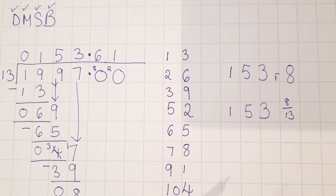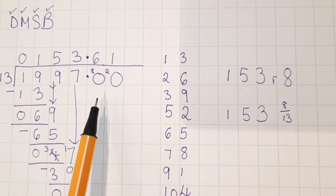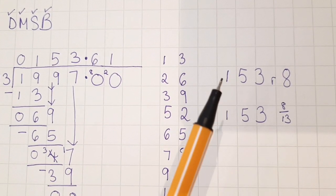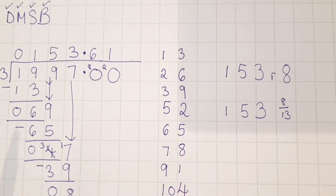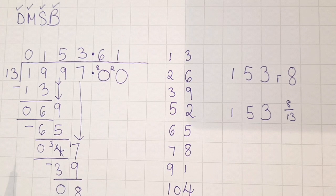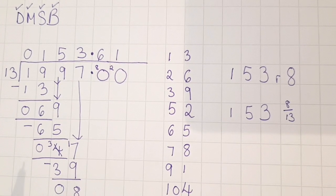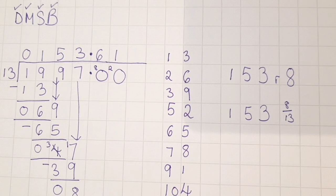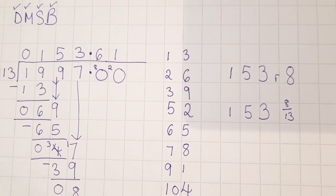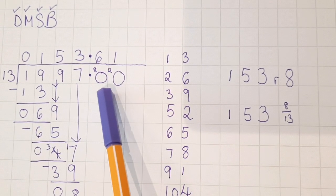Okay. And I suppose the way that you express the remainder, whether it's as a decimal, a whole number or a fraction, really depends on the question. So you need to make sure that you're reading the question carefully and just think, well, is the question asking me to divide money? In which case it would be most appropriate to express your remainder as a decimal.